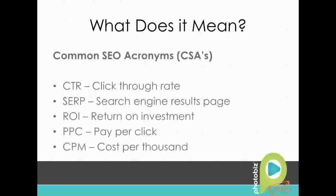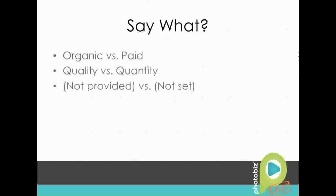Next we have PPC. This may also be shown as CPC, but it means the same thing, and it's pay per click or cost per click. And these refer to paid advertisements on Google, Bing, or Yahoo. The final one I just kind of threw in here, you may see CPM, which is actually cost per thousand. In this one we use the Roman numeral M to designate the number 1,000, and this is something you will see when you are purchasing ads on generally Google or Bing, and it shows you the expected cost for 1,000 impressions of your ad.